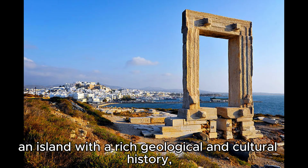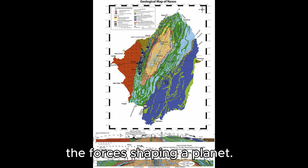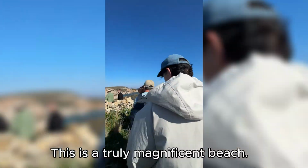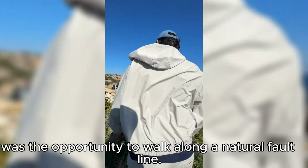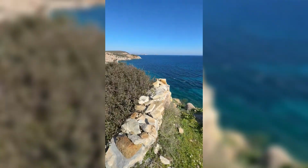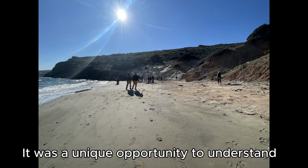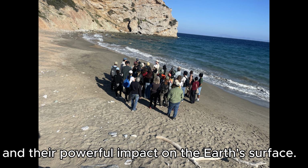Naxos, an island with a rich geological and cultural history, provides the perfect setting for understanding the forces shaping our planet. Some key locations that we visited. Choklakas. This is a truly magnificent beach. What made it even more special was the opportunity to walk along a natural fault line. Here, we observed completely different types of rocks in direct contact, offering a vivid example of how tectonic activity reshaped the landscape. It was a unique opportunity to understand both the mechanism of faulting and their powerful impact on the Earth's surface.